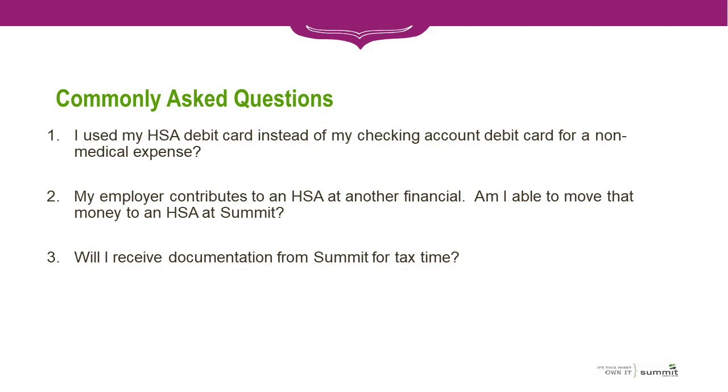Another commonly asked question is, my employer contributes to an HSA at another financial institution. Am I able to move that money to an HSA at Summit? Your employer may contribute to an HSA that is at another financial institution. You can move the money in that HSA to an HSA at Summit for better convenience and access, and we can help you with that transfer.